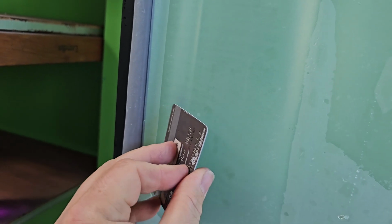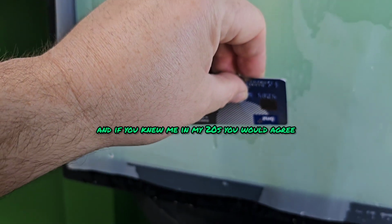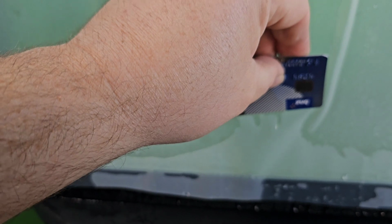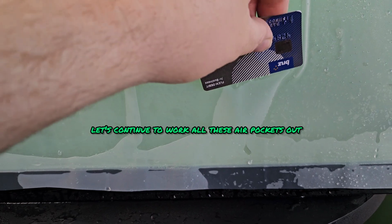Oh yeah. It's just like playing with window tint. And if you knew me in my 20s, you would agree that I absolutely sucked at doing window tinting on my cars. But apparently I'm a little bit better than what I used to be. So let's continue to work.